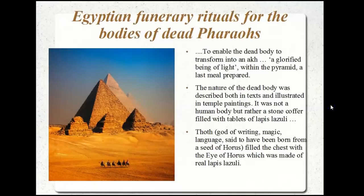Egyptian funerary rituals for the bodies of dead pharaohs. So to enable the dead body to transform into an ark, a glorified being of light within the pyramid, a last meal is prepared. Now, the nature of the dead body was described both in texts and illustrated in temple paintings, and it wasn't a human body, but rather a stone coffer filled with tablets of lapis lazuli, which is, of course, small or large depending on where you got it from, but tablets of it implies small. It looks like lots of little small balls of blue stone.